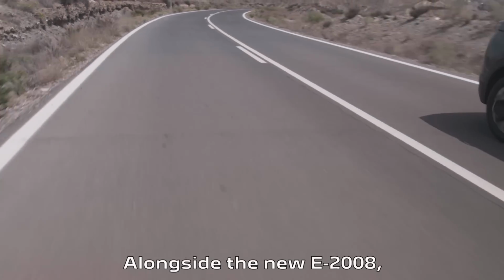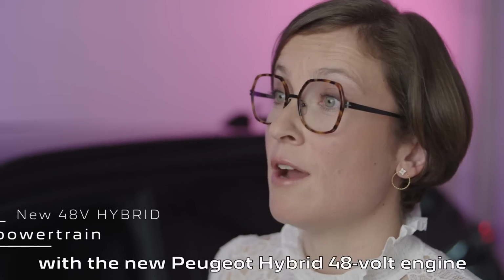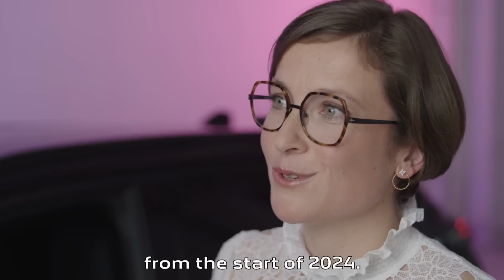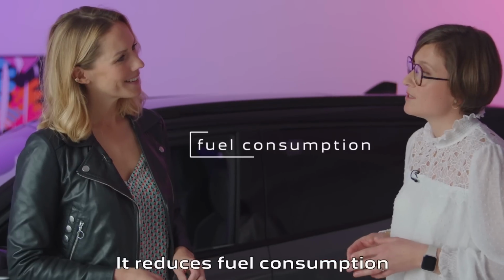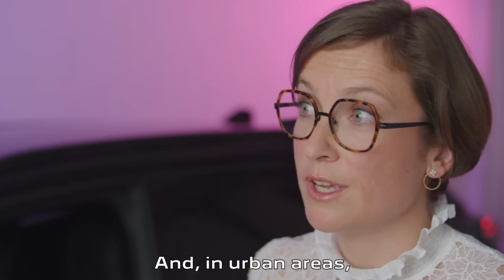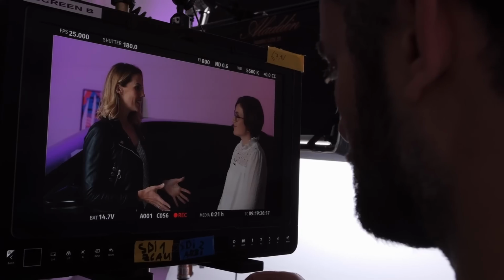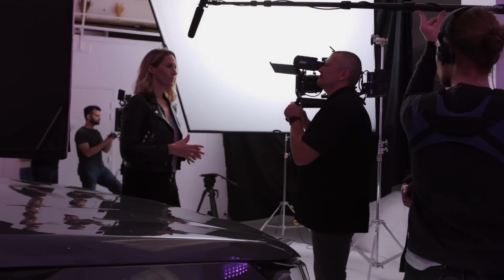Alongside the new E-2008, for example, we will be offering a 2008 with the new Peugeot hybrid 48-volt engine from the beginning of 2024. It allows a saving of consumption of up to 15%. And in urban areas, you can even drive in zero-emission electric mode, 50% of your time.